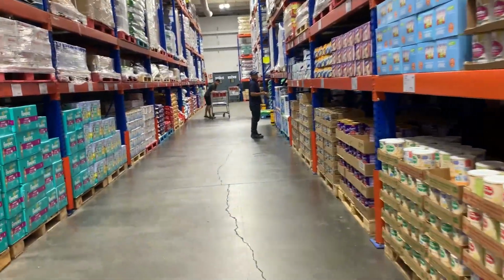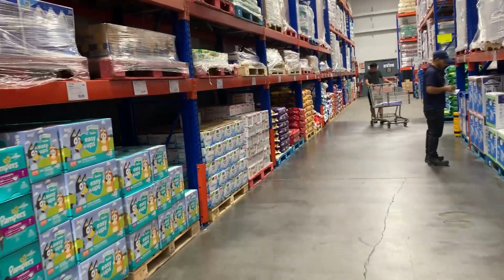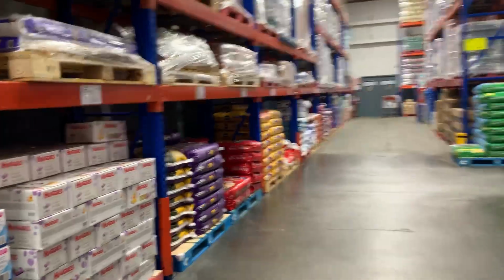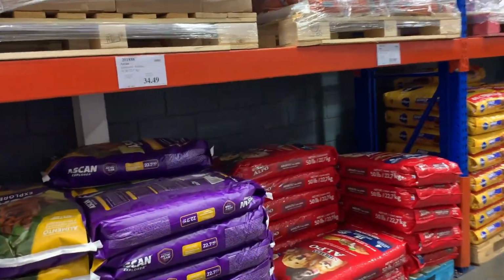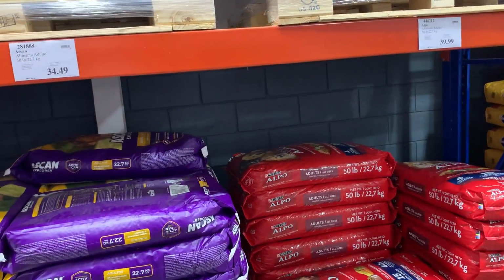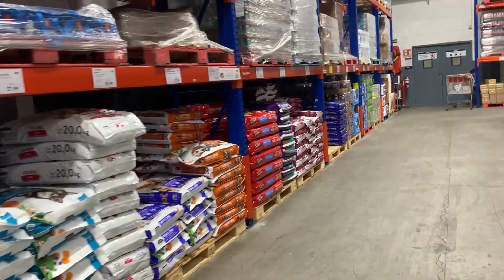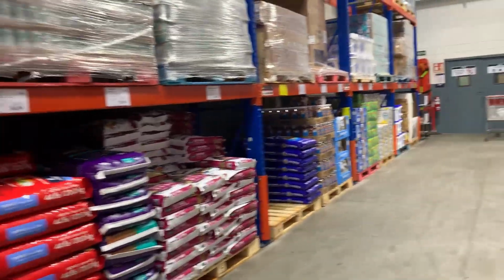Continuing along the back aisle, you'll see baby care items like diapers, wipes, formula, and a small selection of baby food. The next section is pet food. The large bags of dog food are one of the main reasons we make it to PriceSmart each month. There is dog food, cat food, treats, pet beds, and cat litter in this area.